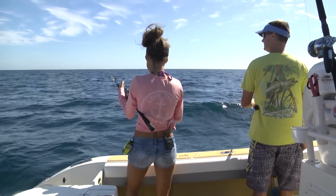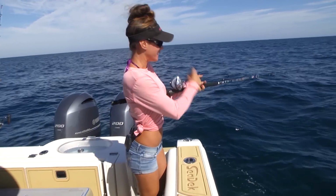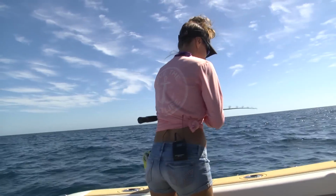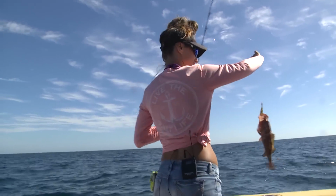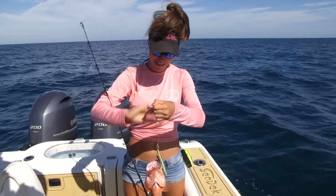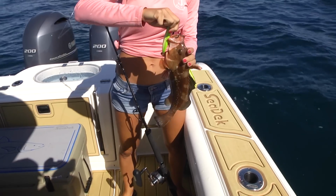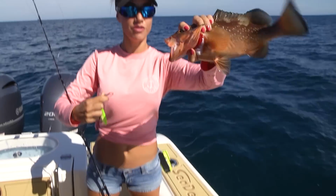Oh, fish on. Good job. Wonder what it could be? Looks like a grouper. Looks like another red. Ah, this one is little. It's a little guy. Little guy on a Palomar jig again. They seem to really like this. I'm gonna let this guy go.